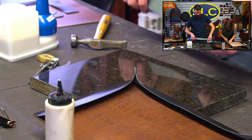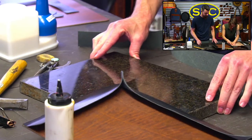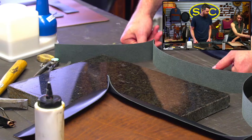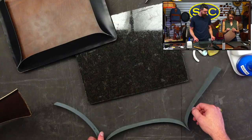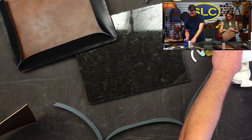Go ahead and start spreading adhesive on this one. This is going to be the secondary gusset that goes on the back of the divider. You want to finish this edge? Yeah, I can finish that edge. Okay.